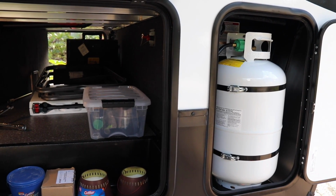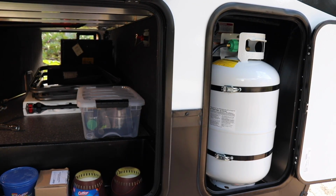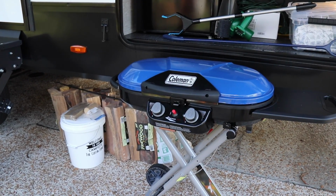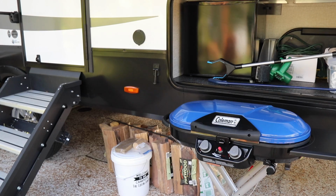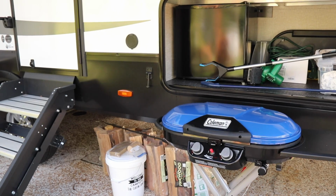Just to the right of that pass-through storage, we have twin 30-pound propane tanks. The other one is located in the exact same spot on the other side of the rig for balance. We don't quite have an outdoor kitchen in this rig, which is actually all right with us. We do have the spray port. That's what that circle is there. We have a blue coil hose that comes with the rig. It's almost got the same connector that an air compressor has. You put it in there and you have water on this side.